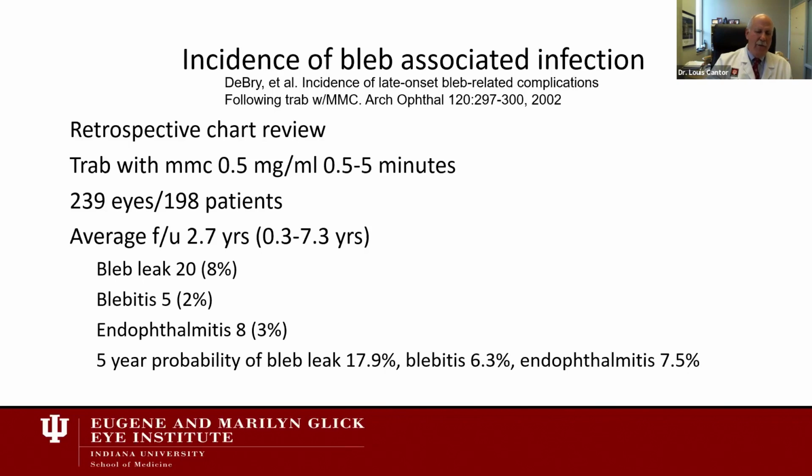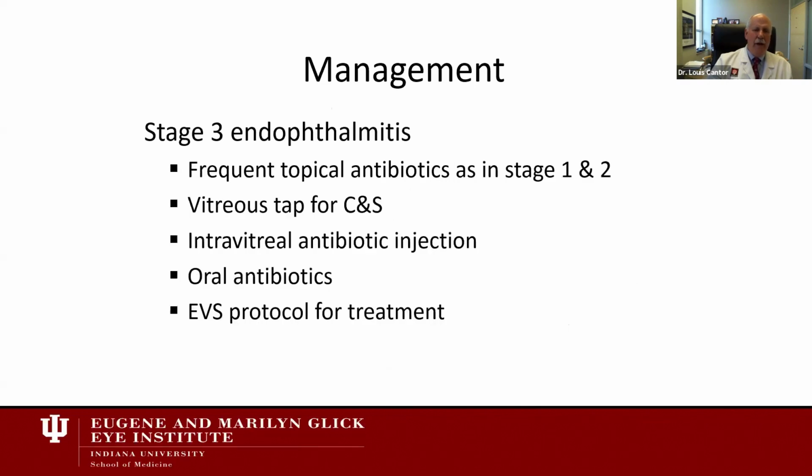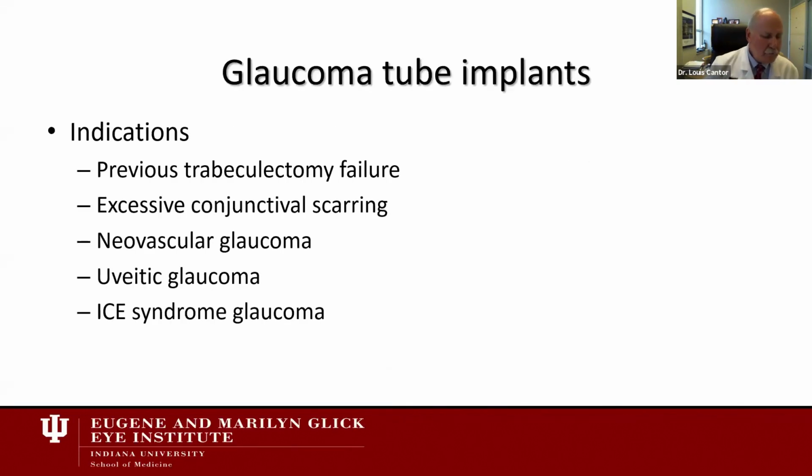And I tell patients about the issue of developing a red eye, and our patients know well to call us if they start to develop anything that might be a sign of a bleb leak or bleb infection. We usually can manage these with antibiotics, as I said, topically initially. And again, stage 3 requires more aggressive management for endophthalmitis.